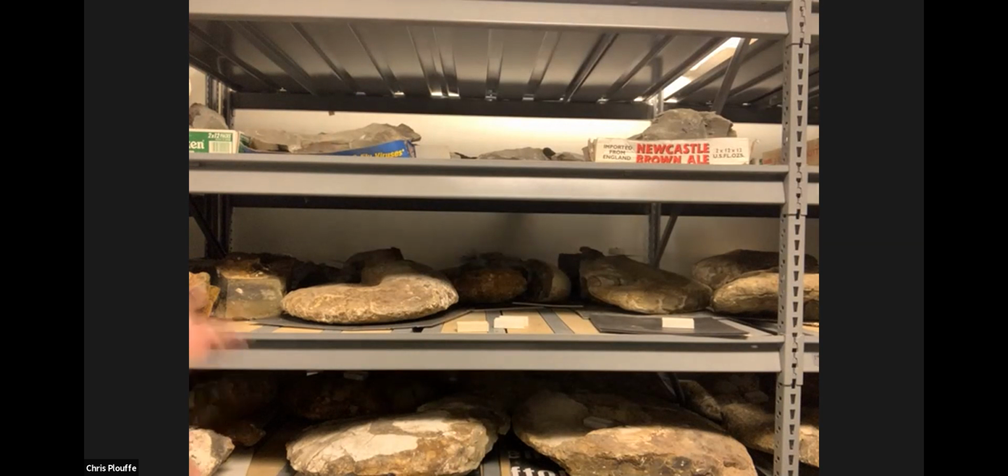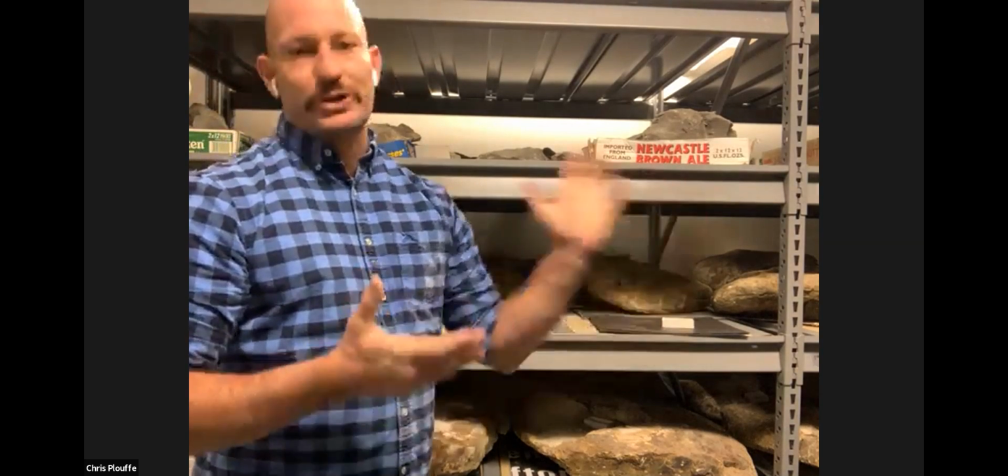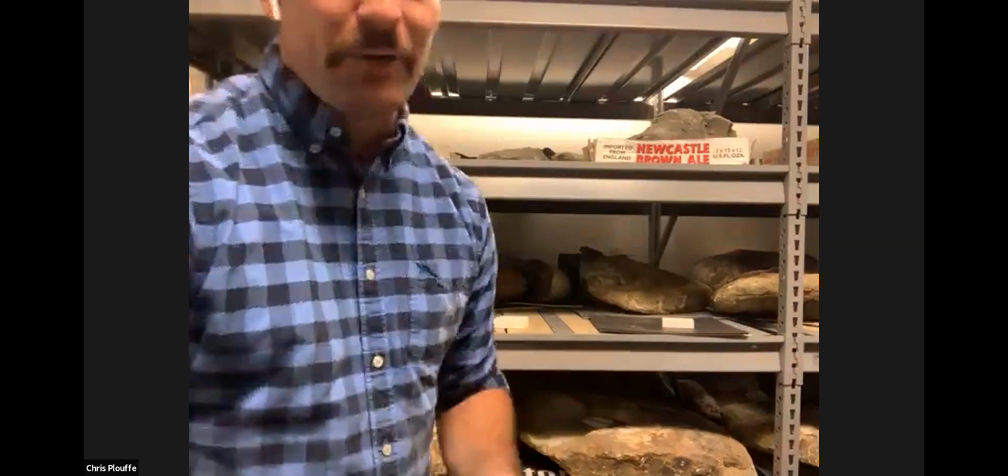And the ankylosaur slash nodosaur that we have in our collection must have washed out to sea and settled in marine sediments.